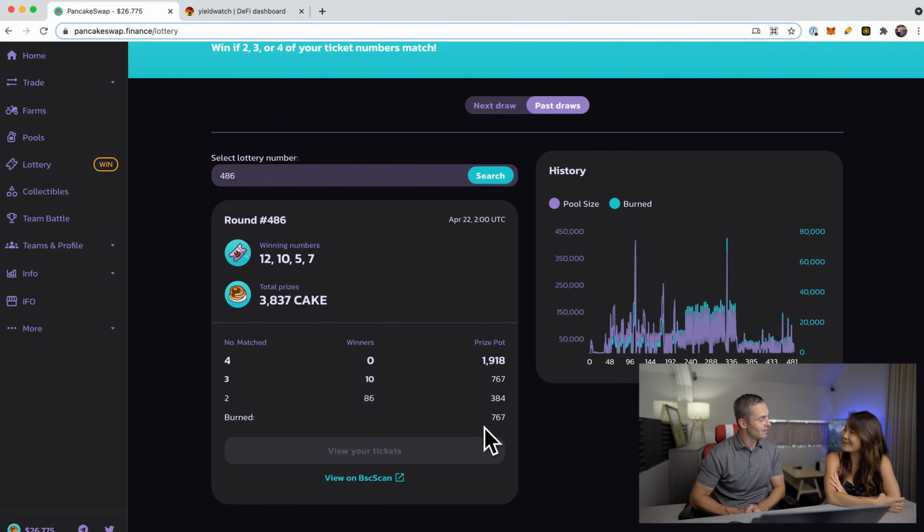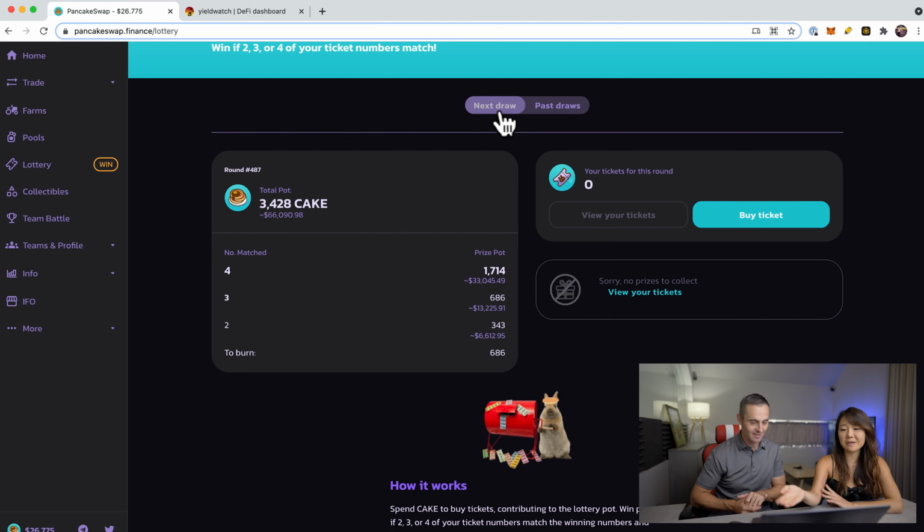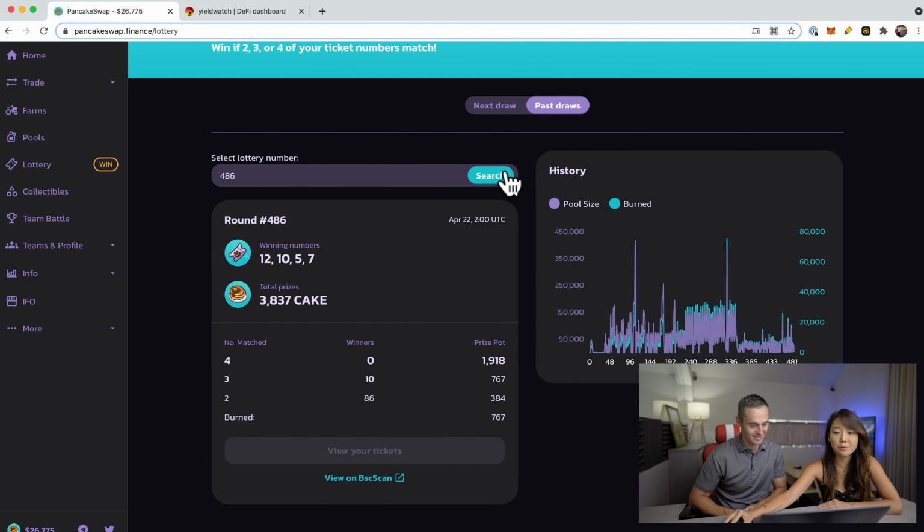Because Cake is deflationary. That is pretty cool, isn't it? It is. So if no one wins, it's almost better for everyone else, because that is burned, so everyone wins. Exactly. I wouldn't get back the Cake that I put in, though. No, not at all. But you're almost doing community good by doing it. So, right, let's buy some tickets. If you look at the past draws, you will be surprised. There are some winners for the 4 number match.